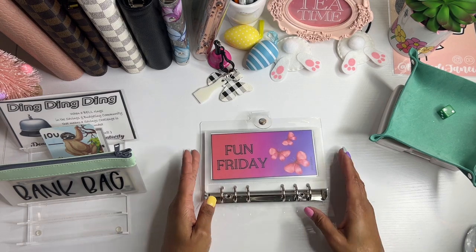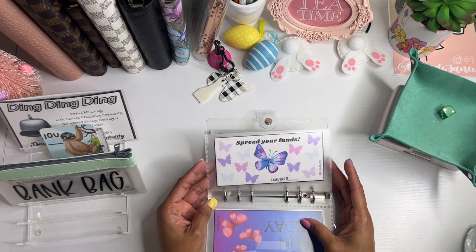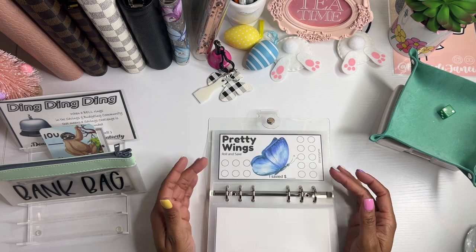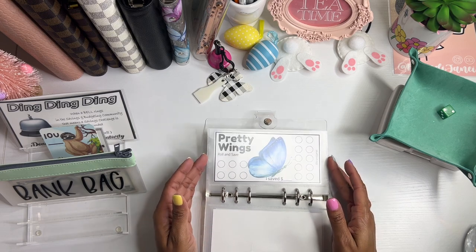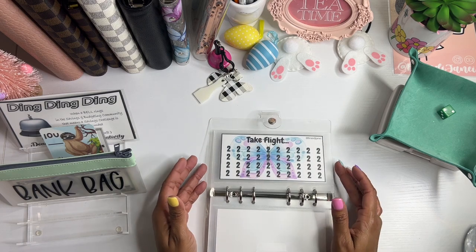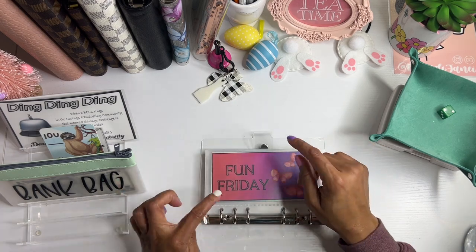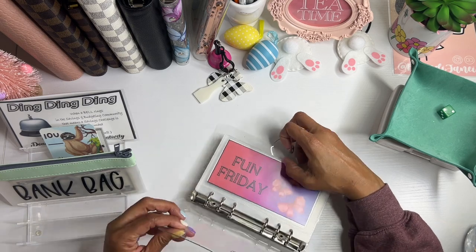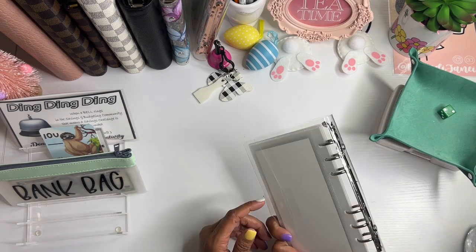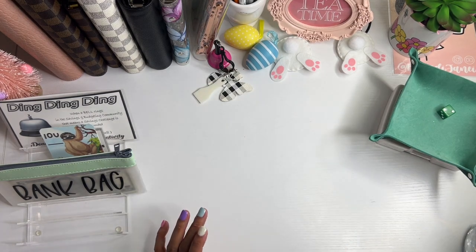So this is the new Fun Friday folder binder, just in case you missed it on Friday's video. I love this. Butterflies are like my favorite thing. I have them tattooed everywhere. I love, love, love butterflies. So we're gonna go with this, and it's more like Fun Fly Day. See what I did there? So yeah, love this, but this is the newest binder challenge that is available.